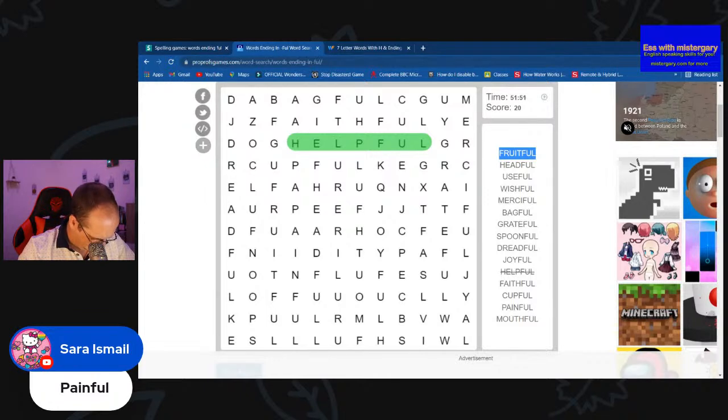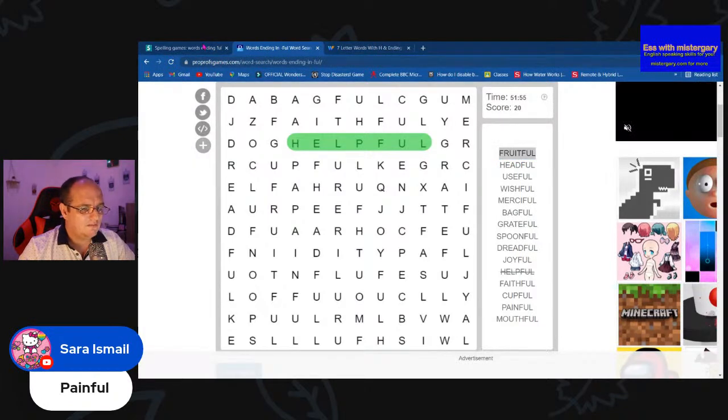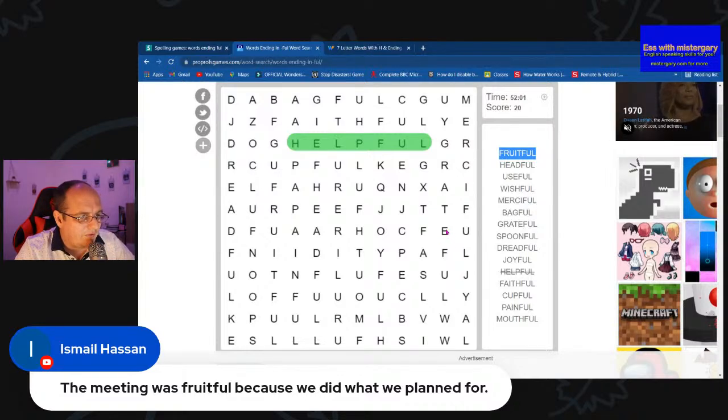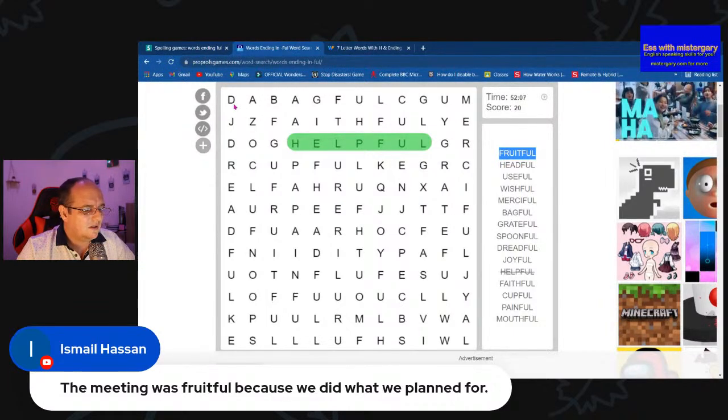The meeting was fruitful because we did what we planned. Yes, that's right. We did what we planned. Fruitful. And if you can see any others, if you want to be helpful, chat, you could tell me where they are. All right. Count the rows.